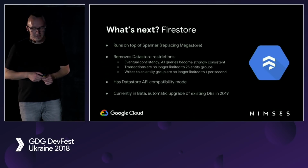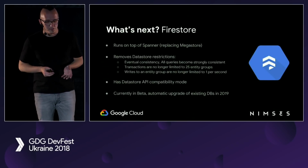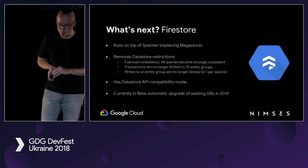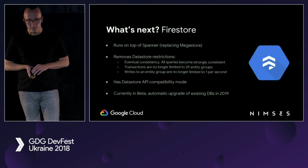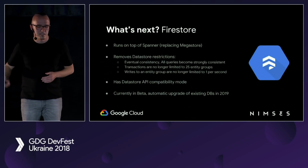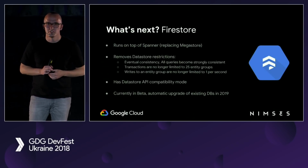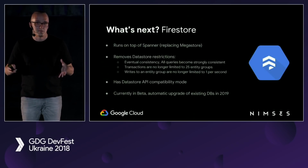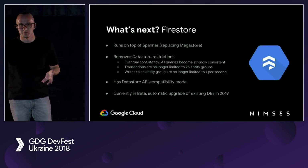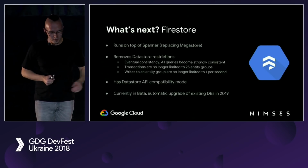And the next logical step for Datastore adoption is the new product, which is going to be released early next year. Right now it's in active beta, so you can also use it, called Firestore. And it has many features. It has the mobile side of things, it has the backend side of things. But in the case of Nimses, the important part is that Firestore will have API compatibility with Datastore, and all the database will be gradually migrated into this new backend. So again, no ops. The guys will not have to do anything.